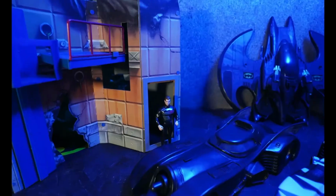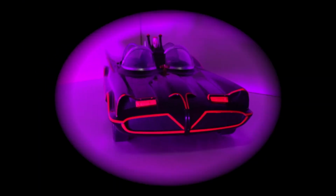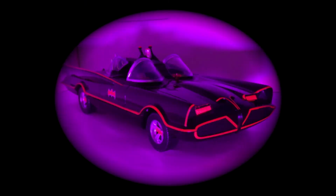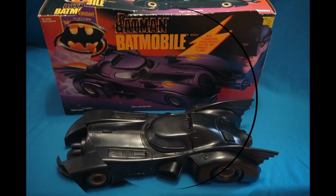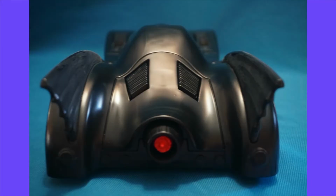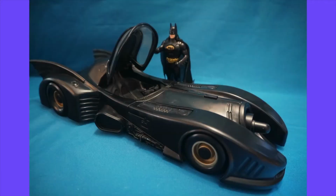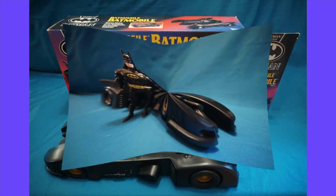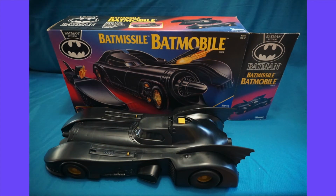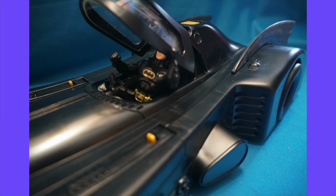The Batmobile from the 1989 movie starring Michael Keaton had changed dramatically in appearance from the '66 Batmobile created by George Barris, which will always be remembered as a classic. Kenner provides us with the Dark Knight collection featuring the new Batmobile. The toy features an opening cockpit, machine guns, and a turbine missile.